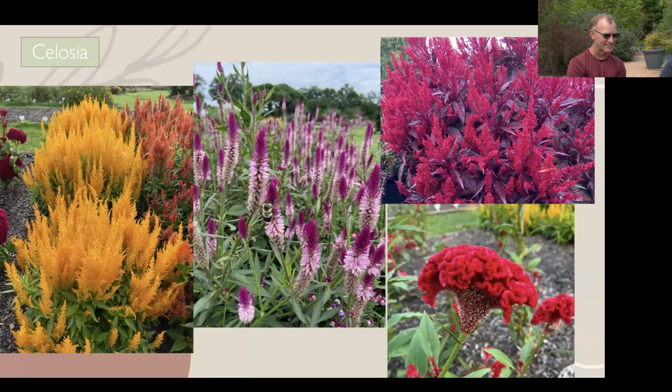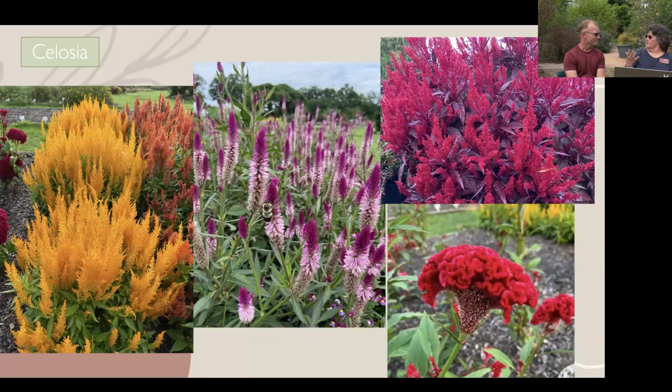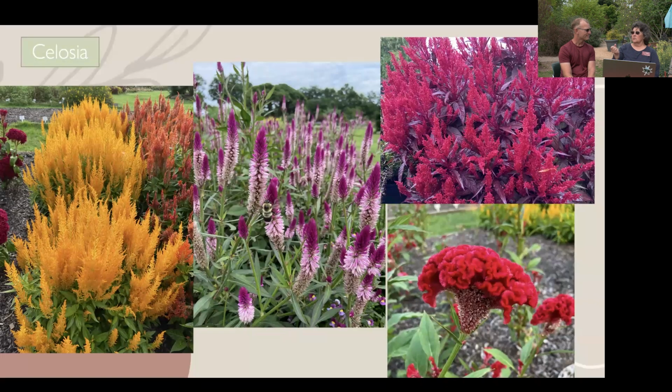What's also nice about the Flamma series is that the plumes don't fade. Okay. I wonder, is it a sterile one? I haven't noticed. I haven't seen anything come up, but I don't know. The spicata types, often we get seedlings of those. Yeah. And they sometimes stay with you for years. Right. And then the screen you'll see on the lower right is the rooster coxcomb type of one.